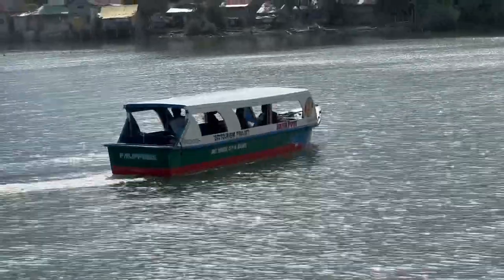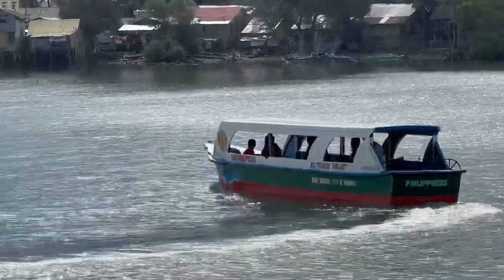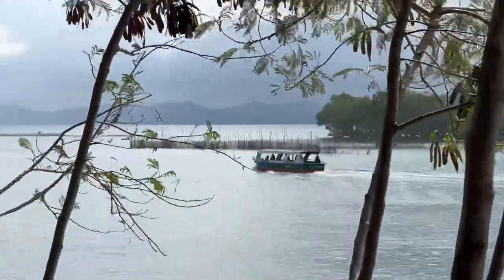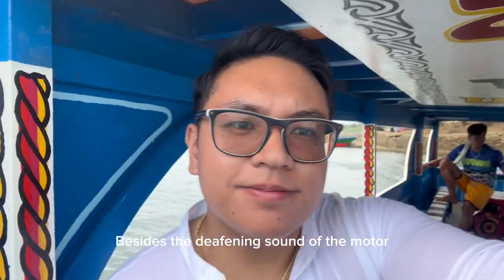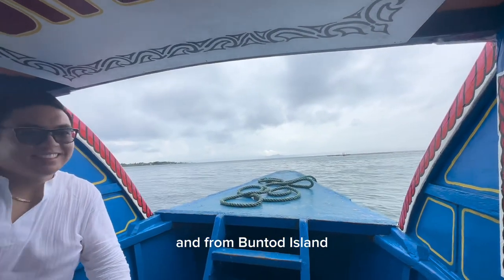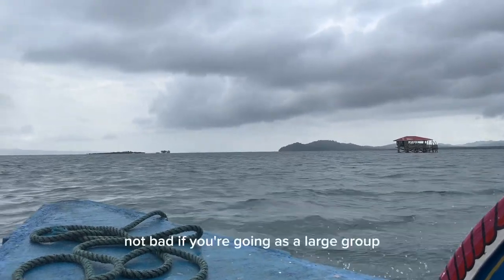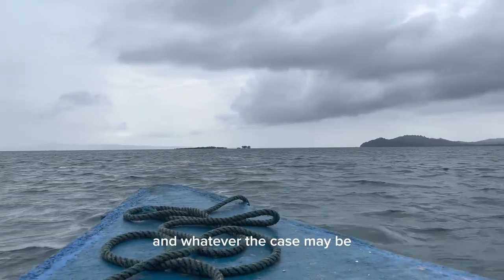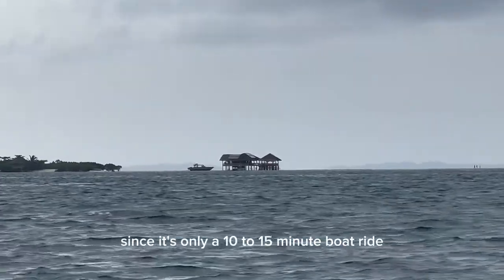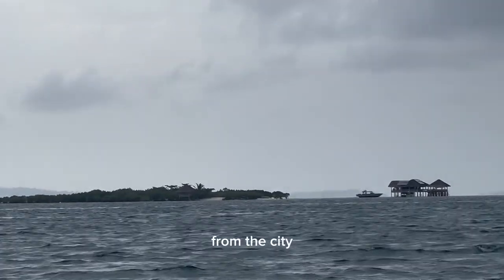Guys, so we're on what they call a flatboat on our way to Buntod Beach or Island. Besides the deafening sound of the motor, the boat ride was quite smooth. For 600 pesos, this includes the round-trip boat ride to and from Buntod Island, as well as the cottage and table fee. Not bad if you're going as a large group. And whatever the case may be, this is a must-visit destination when in Masbate, since it's only a 10 to 15 minute boat ride from the city.